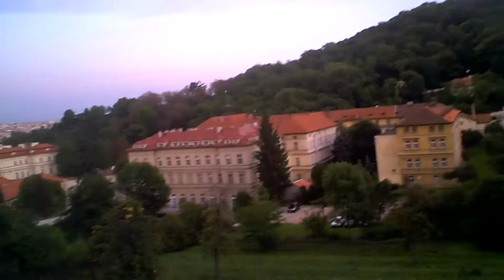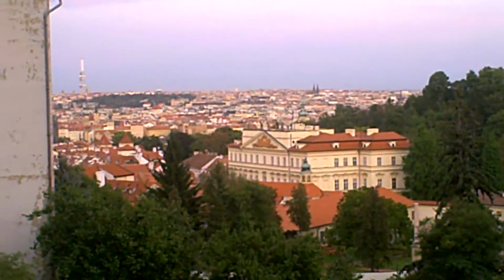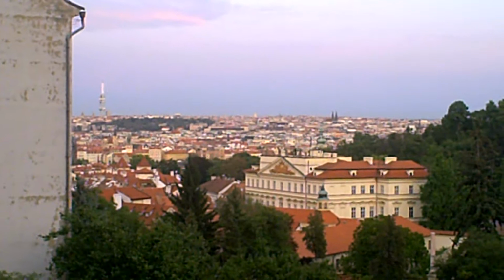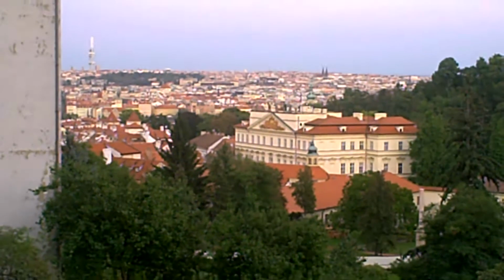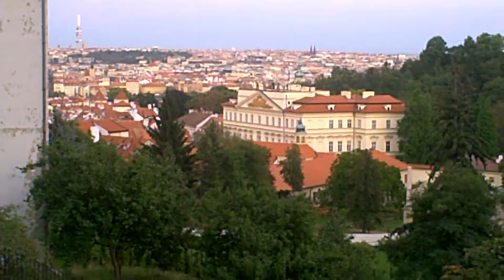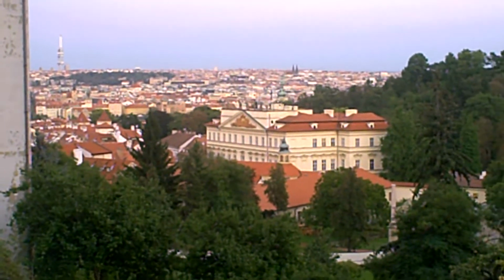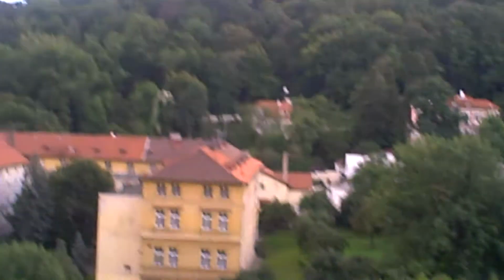And there's the nice view down the valley. There we go. And you can see the Žižkov TV tower there, blinking in the distance, and St Vitus's Cathedral and what have you, all that down there, and the red rooftops of Prague all the way down there. And that's a nice view of the low down part of the city of Prague from here. Probably it would be even better from up there, and I'm almost halfway up.